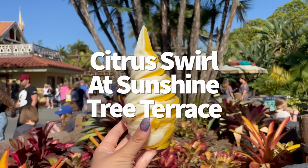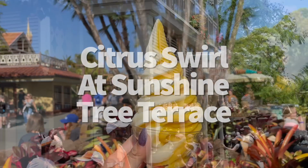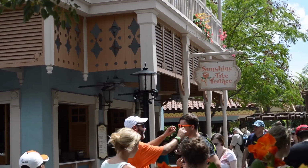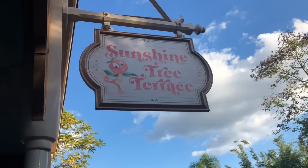Moving on to Sunshine Tree Terrace. Who remembers when Sunshine Tree Terrace was Aloha Isle, before it was Sunshine Tree Terrace? Let me know in the comments if you remember that. That was such a weird switch when they did that. It took a while to get our heads around the new signage.